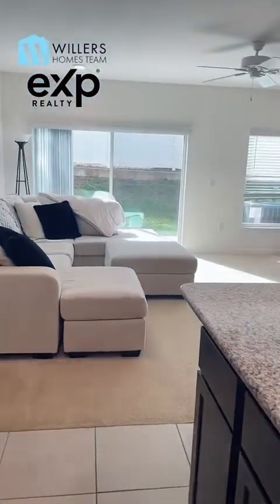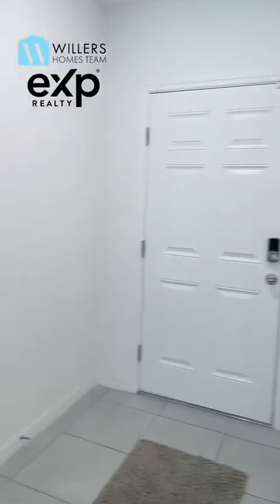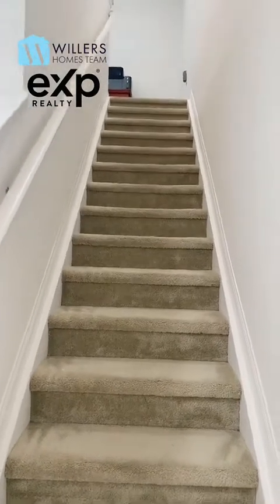And then look how I love this hallway, this foyer right here. You can have a nice console table right here to put your keys as soon as you walk in. Okay, let's go upstairs and see the bedrooms.